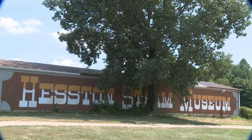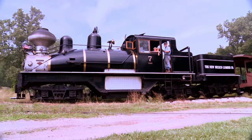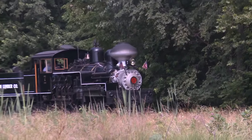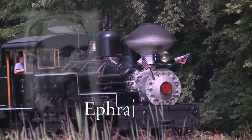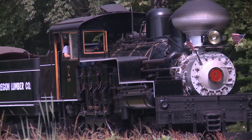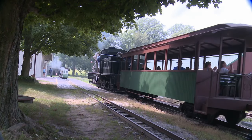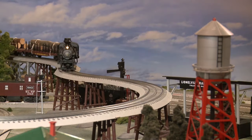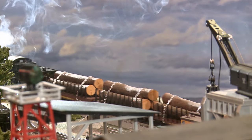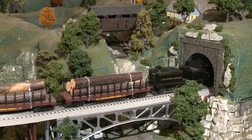We're at the Heston Steam Museum in LaPorte, Indiana. Today, Heston's head engineer, Ted Rita, is in the cab of his favorite locomotive, the Shay. The Shay was invented way back in 1880 by a man named Ephraim Shay. 2,771 Shays were built between 1882 and 1945. Almost 100 are still running, most in tourist railroads like here at the Heston Steam Museum. Shays can climb steep grades, swing around hairpin curves, and haul incredibly heavy loads. They worked in mines carrying ore, and in forests carrying big logs from the woods to the sawmill.